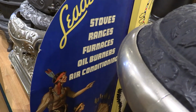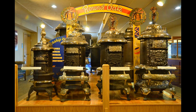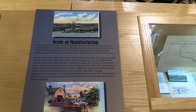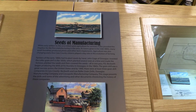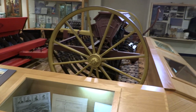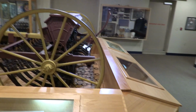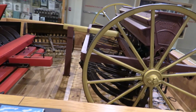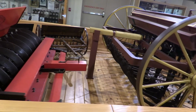Round Oak Manufacturing was founded in 1871. They manufactured iron stoves and were considered the best in the market, anywhere in the country. By 1910, they employed over 1,200 workers. In 1900, William Tuttle Jr. and Shepard Wheeler came up with a chain device that dragged behind the ground and covered the furrows left by the shoe. This revolutionized seed planting.